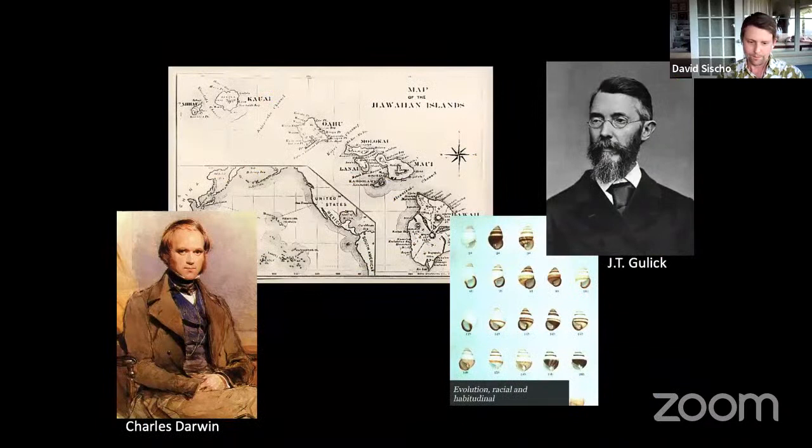Pacific Island land snails, including the Hawaiian endemic subfamily Achatinellinae, have been important in the development of scientific theories and the mechanisms that drive evolution. So Charles Darwin knew about our snails.